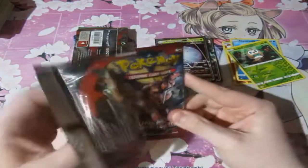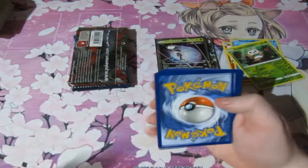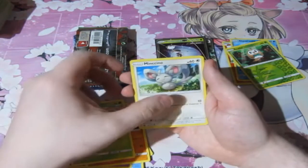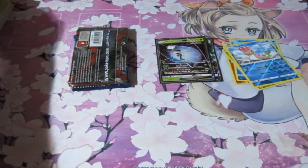Crimson Invasion. The set of all Ultra Beasts, which is not what I want, that I don't like, but whatever. If they're here, they're here. Lightning Energy, Gastrodon, we got Field, Feebas, Salandit, Cubone, Weedle, Mincino, a Shellos Reverse, and an Octillery. Okay, this is not looking good, people.